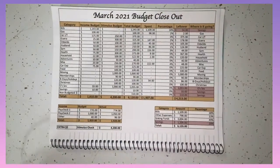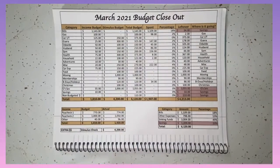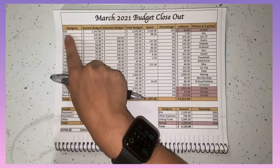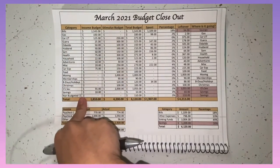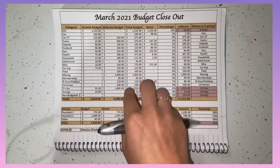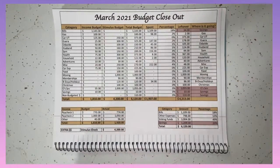I would say that is pretty darn good for my first month of actually being intentional about my budget and tracking every single thing as it came through. If you guys would like this spreadsheet, I can clear out these categories and zero out everything, but I do have formulas in this Excel spreadsheet, so I'm more than happy to email it out to you guys.